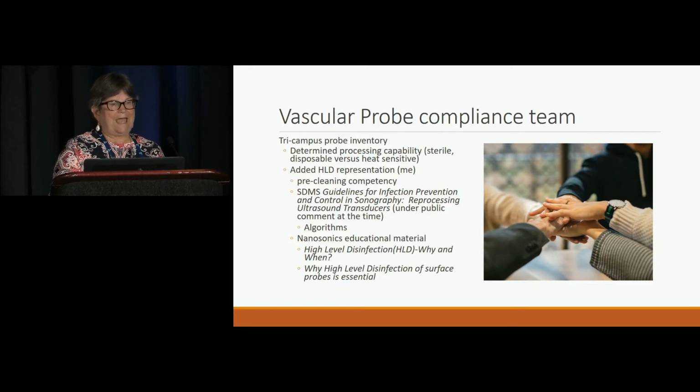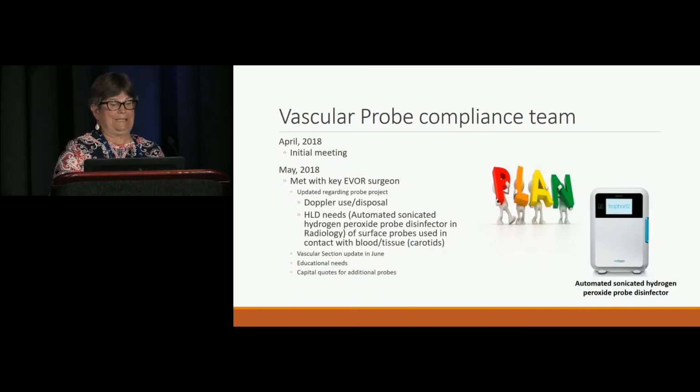I also had some educational materials that I had gotten from Nanosonics. Excellent pieces. I've given you these 2 titles. High-level disinfection, why and when. It helps to educate those who are new to the process. And why high-level disinfection of surface probes is essential.